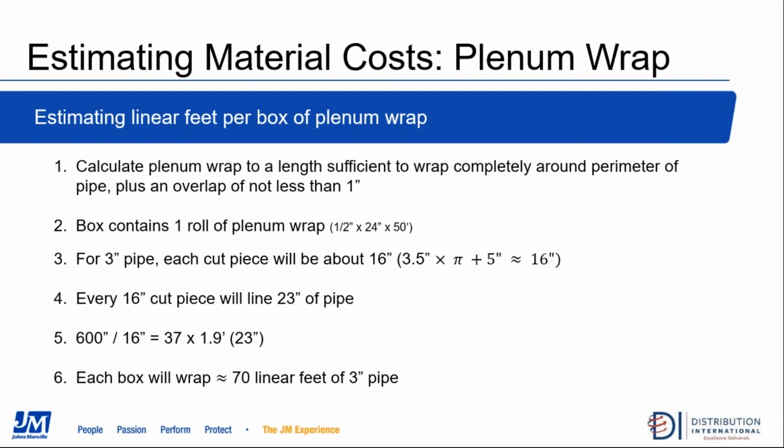How you figure out now how many pieces of pipe you can insulate per box of plenum wrap is you take the entire length of the plenum wrap in that box, which is 25 feet or 600 inches. You divide it by the size of each piece that's going to be needed to go over a 3-inch pipe. In this case, it's 16 inches, and you get 37. So you can get 37 sections out of a box of plenum wrap times 1.9 feet, which is the 23 inches that you're going to be insulating at a time.